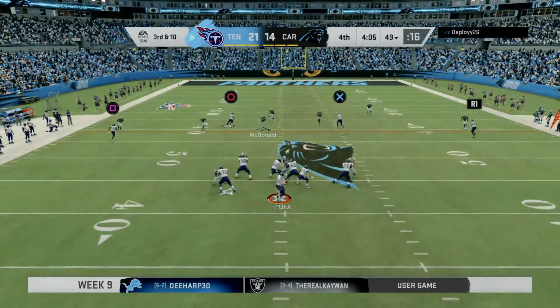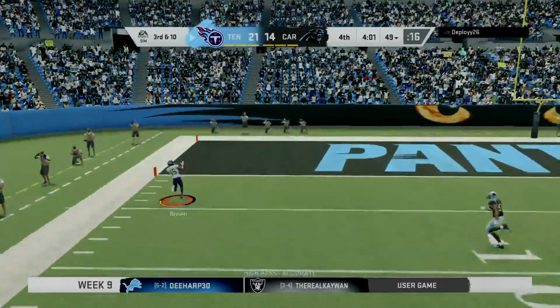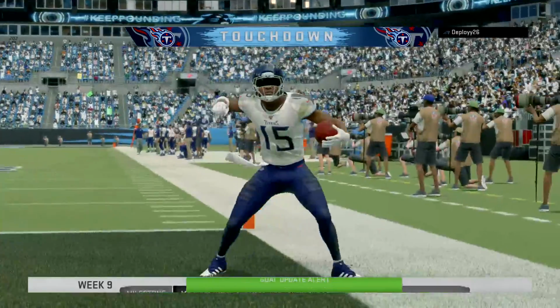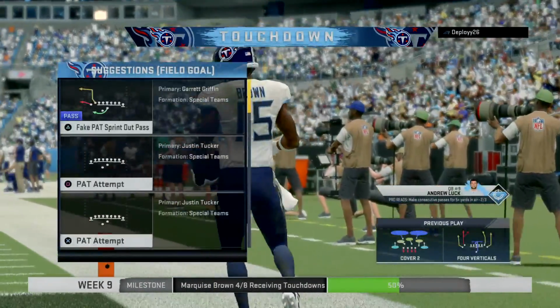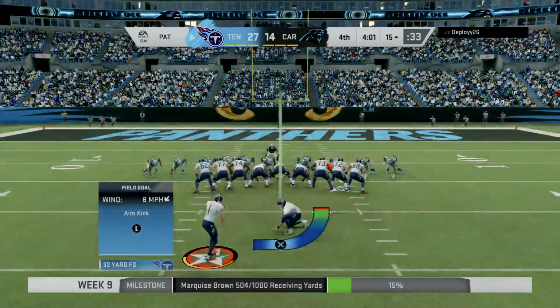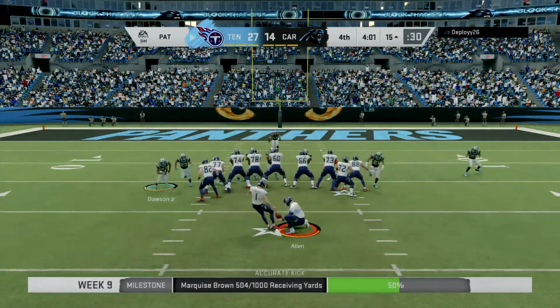Here's Love. He's going to rifle one deep left side. And this is, oh my goodness, he pulled it in one-handed. Touchdown, Titans. Marquise Brown, his 4th touchdown on the year. And the Titans are able to extend their lead.